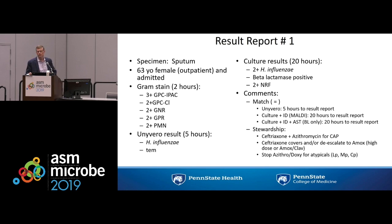We could either stay with ceftriaxone or de-escalate to high-dose amoxicillin and/or amoxicillin-clavulanate. And since we know we have no evidence for the atypicals, we could de-escalate and stop the azithro or the doxy, depending on which one was used. No evidence for Legionella pneumophila, Mycoplasma pneumoniae, or Chlamydia pneumoniae.